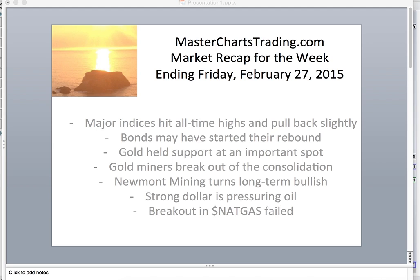This week, major indices hit all-time highs again, but pulled back slightly by Thursday and Friday. Bonds may have started their rebound after a 9% drop. It looks like gold has held support at a very important juncture. And gold miners, which are even stronger than gold, seem to be breaking out of a consolidation. One example of gold miners turning outright bullish long term is Newmont Mining.